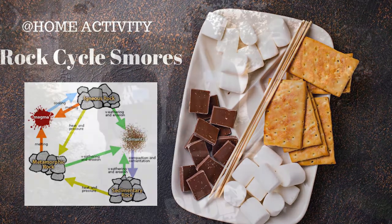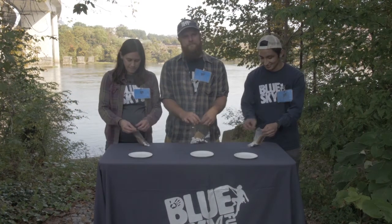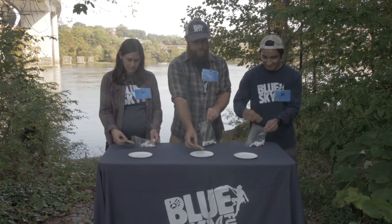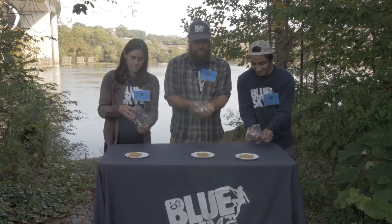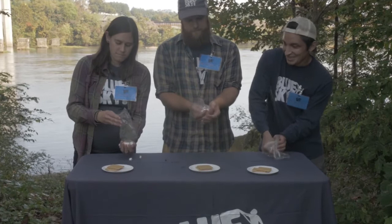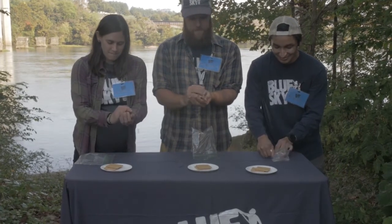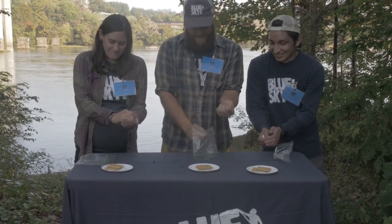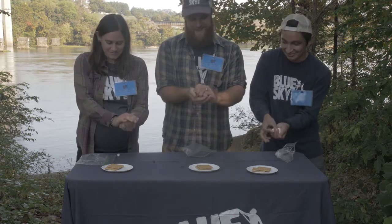Miss Regan, Mr. Dustin, and Mr. David, let's start by opening your bags and compressing the mini marshmallows and chocolate chips in your hands. Press them all together until they form one solid mass. Keep pressing. Combine them together.